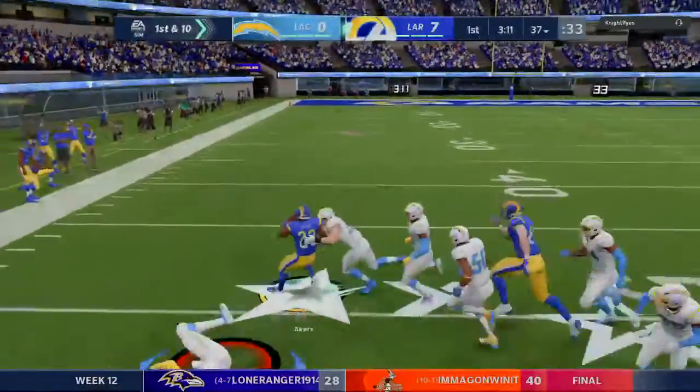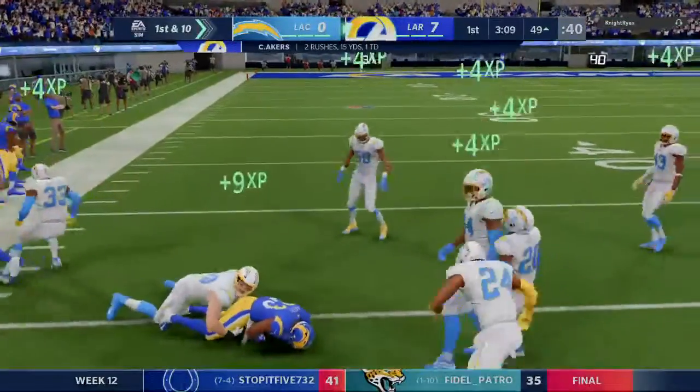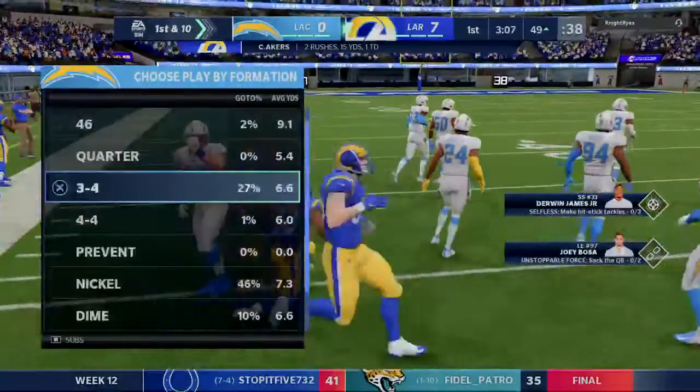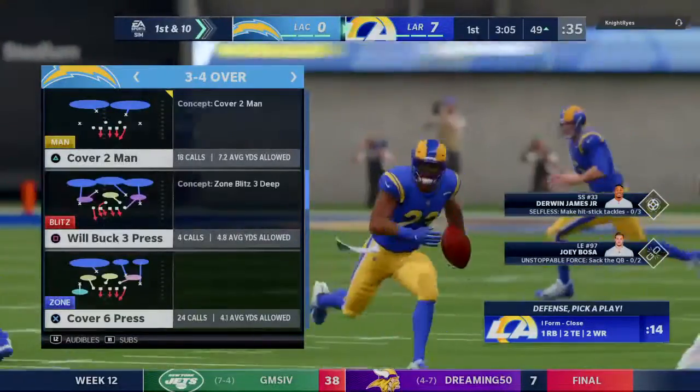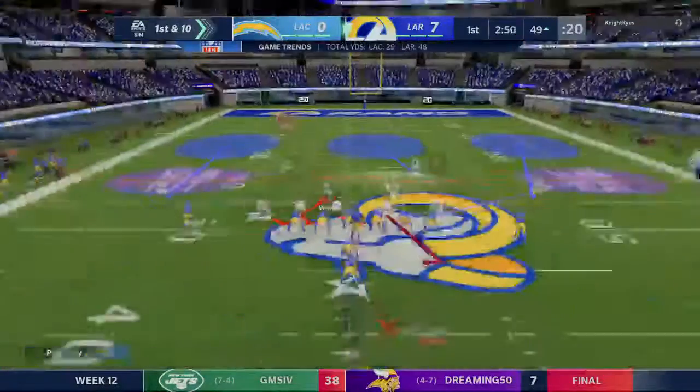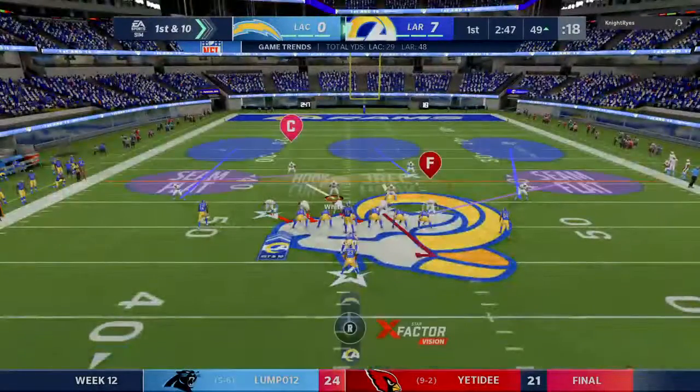Because after the offense scored to go up 7-zip, you would think they might be a little extra aggressive trying to get back at them. Instead, they read their keys well. When they took the shot downfield, they were more than prepared for that one. 1st and 10 at the 49-yard line.